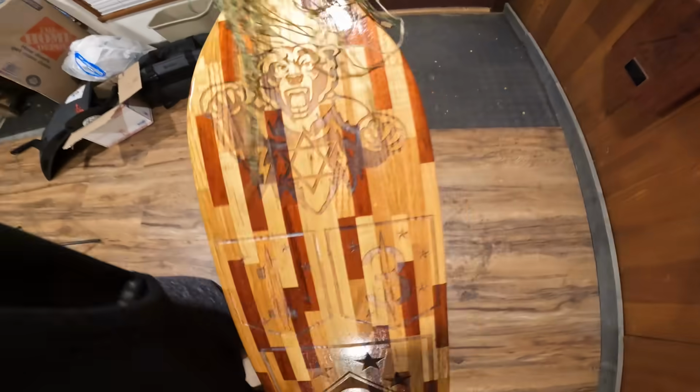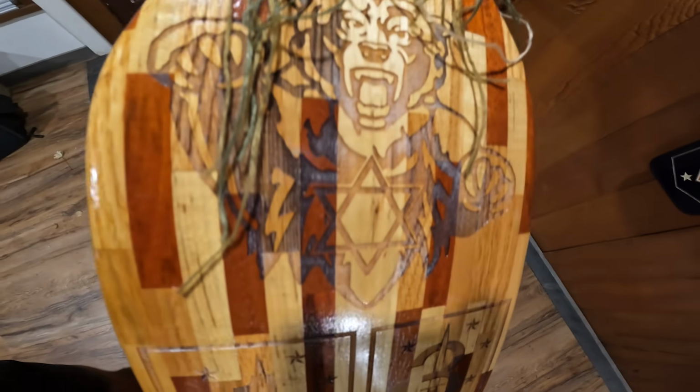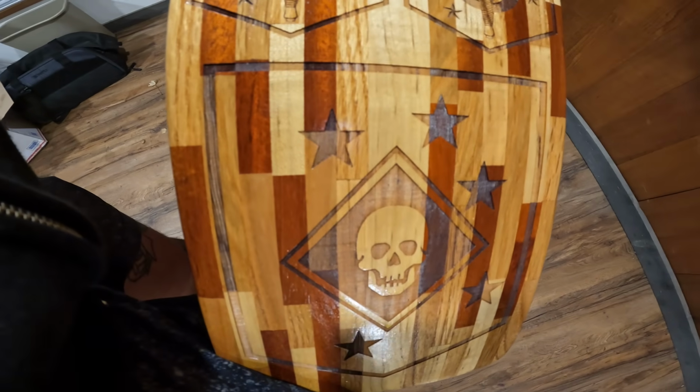The back of this really encapsulates everything. So there is the infamous Bear Jew right there. I don't know if you guys see that. There's a bear with the Star of David. And then First and Third, and then the Marine Corps Raider logo.